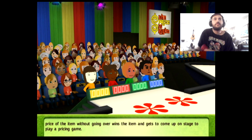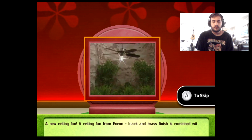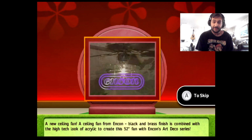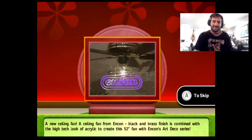Come on down! So, the next contestant on The Price Is Right! Boom! Shakalaka boom! Here's the item up for bid. A new ceiling fan. With the high-tech look of acrylic. To create this, it's the ultimate fidget spinner.